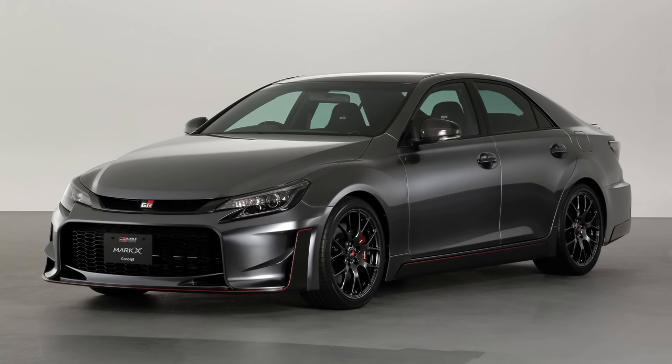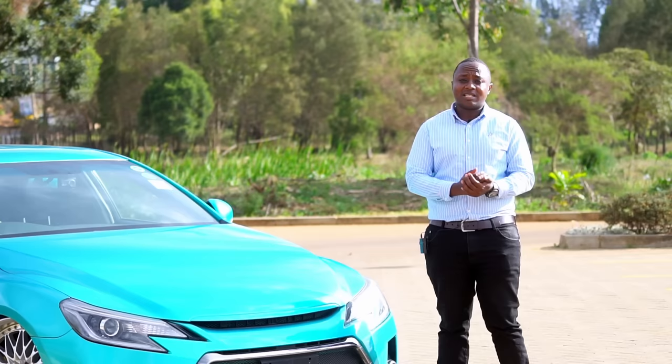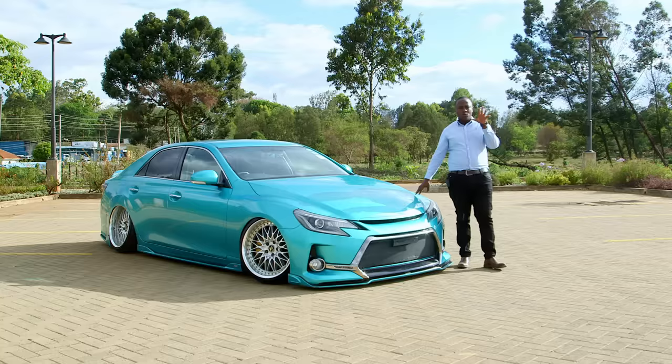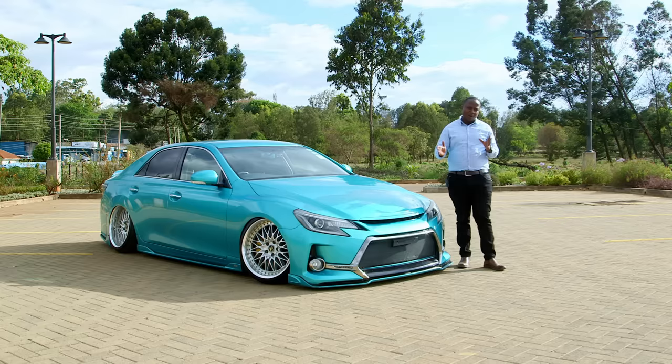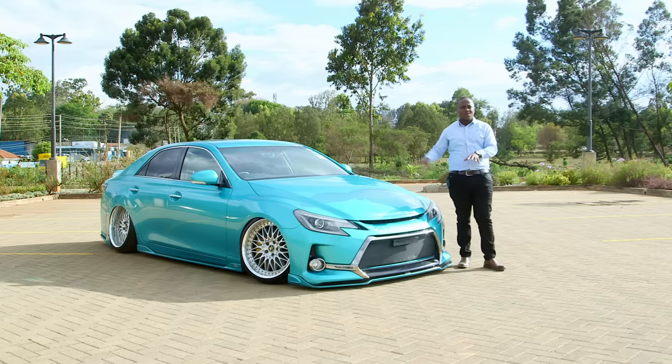Now the GRMN is actually a GR version of the Mark X, but GRMN in full means Gazoo Racing, tuned by Meister of the Nürburgring. However, let's go back to the GS. If you're buying a Mark X from between 2014 all the way to 2016, it will probably have the badge GS. That is for the GS version. But from 2017 all the way to 2019, when the Mark X was discontinued, it will be the GR Sport Mark X. So this particular one is a 2016, and that is why it's the GS version of the Mark X.